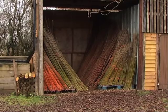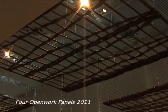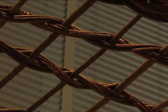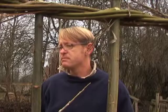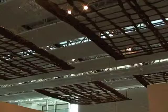To harvesting, to sorting out all the willow myself, and then taking it and soaking it and then making baskets or making fences or panels, or the great opportunity of being able to do projects like this with the Sainsbury Centre. It's as a whole, that's what I like. Individually, I often describe it, it's a job of never-ending monotonous jobs.